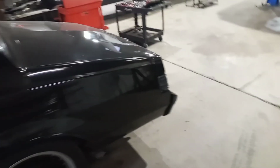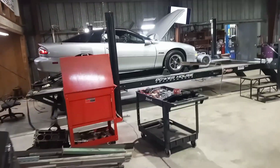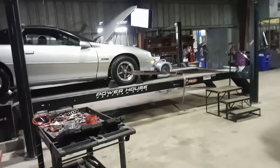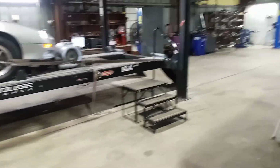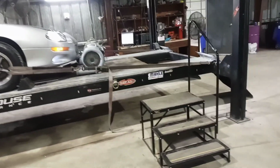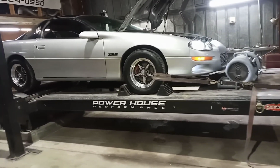But back to the dyno, guys. We're gonna make a full pass. We just made one pass. Full throttle only went to like 5,000 RPM, and we made 402 to the wheels. I didn't even look at the torque, but we'll get a good torque number on it. We'll probably sing this thing to about 7 grand with this new intake on it. But we'll see, guys.